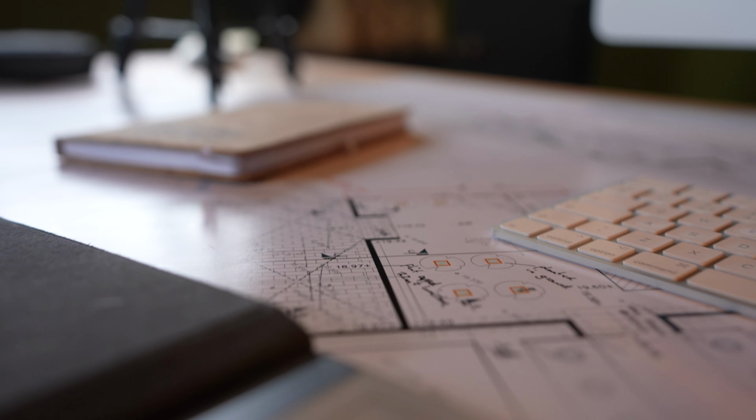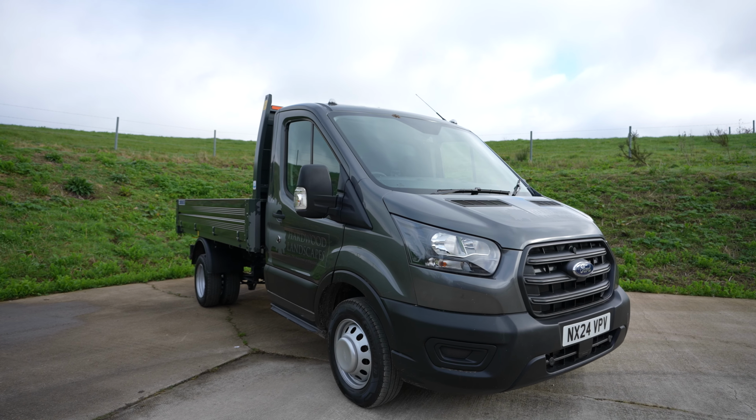This one specifically, they want us to get going pretty quickly because the swimming pool planning has come through, which is great. So I will let you know how that goes.